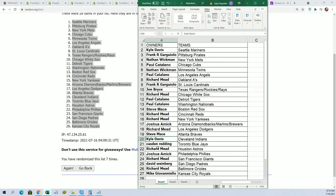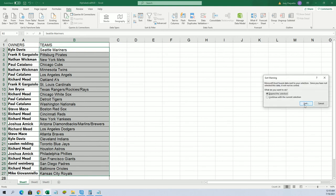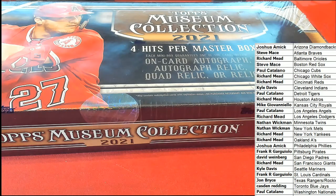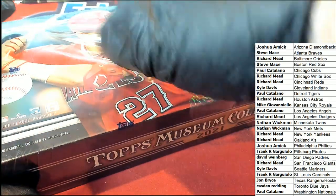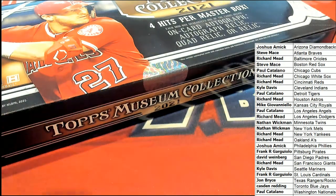So it looks like, Kyle, you are in this too. So flip a coin between Seattle and Cleveland. I'm going to get it into alphabetical order by team name. And you can make any trades. Anybody can swap around and trade.